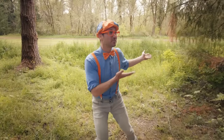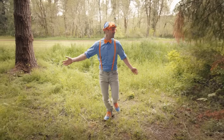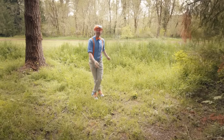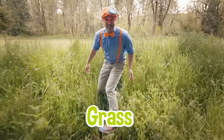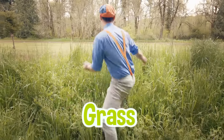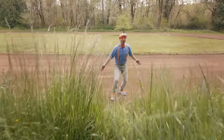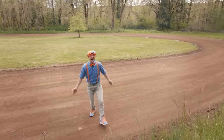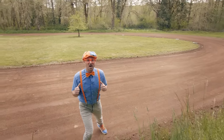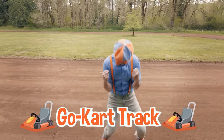Hey, it's me, Blippi, and I'm just out exploring today. Wow, what beautiful land this is. Hey, come on. Whoa, look at all this tall grass. I wonder what's on the other side. Whoa, check it out. Today, I'm in Tenino, Washington, and this looks like a secret go-kart track.